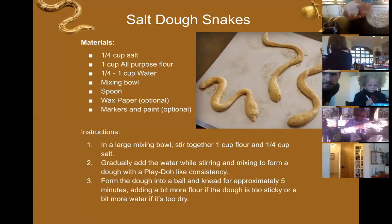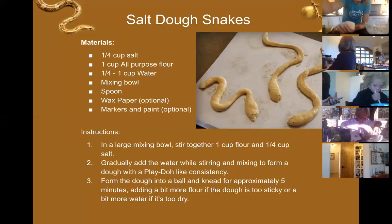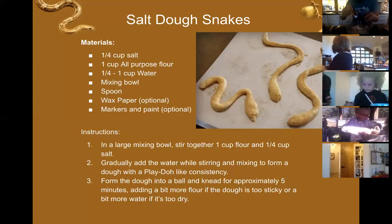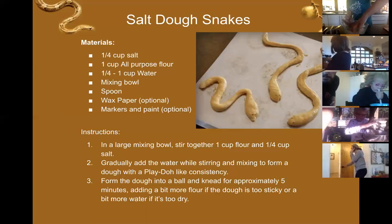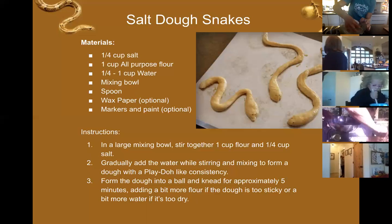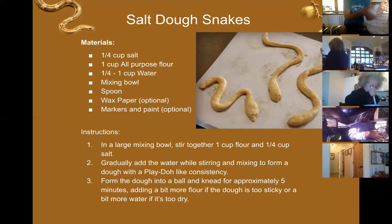You want it to feel like Play-Doh. And mine is a little bit sticky. I added a little bit too much water. So I'm going to add a tiny bit more flour back into my, I'm gonna take a spoonful of flour, then I'm gonna add it. So, because you don't want it to be sticky. And then we just knead it. So what it means to knead is you just press it down to gather all the loose bits of flour. Okay. So now mine isn't sticky anymore.